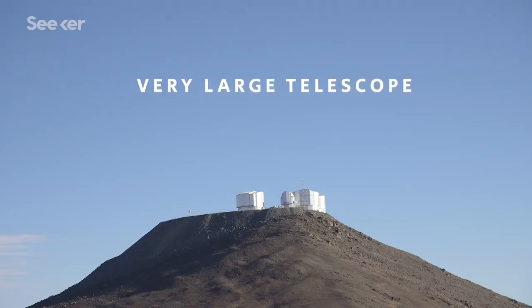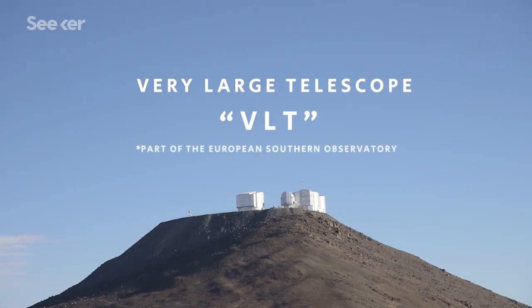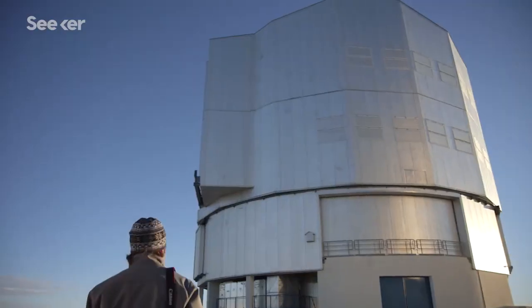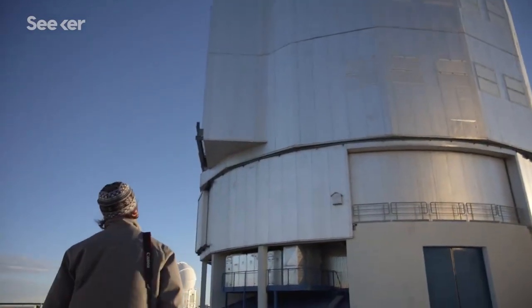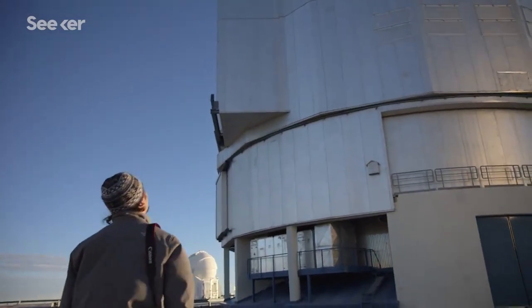The Very Large Telescope Array, or VLT for short, sits in the Atacama Desert and uses 4 massive optical telescopes to study the goings-on in Sagittarius A star. We are roughly 30,000 light years away from this center of our galaxy in a spiral arm. But we can very well study this region of the galactic center.